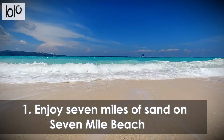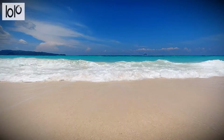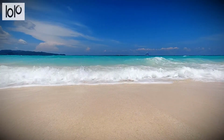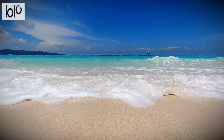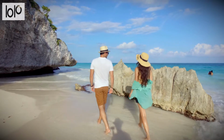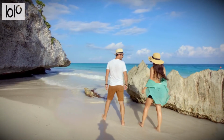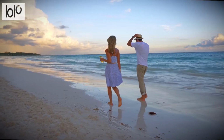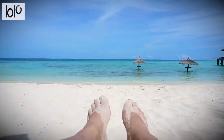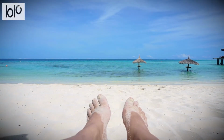Number 1. Enjoy 7 miles of sand on 7 Mile Beach. A regular mention on lists of the world's best beaches and the veritable touristic kingpin of the Cayman Islands as a whole, shimmering 7 Mile Beach is a lesson in all things tropical paradise. For the whole way, visitors can enjoy pearly talcum powder sands and aquamarine shore waters, backed by lanky coconut palm groves and packs of sunbeds and cabañas that spill out from the nearby resort hotels.